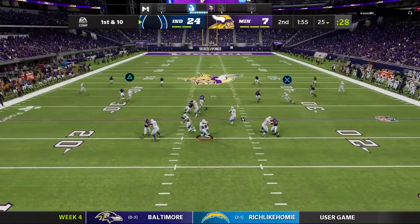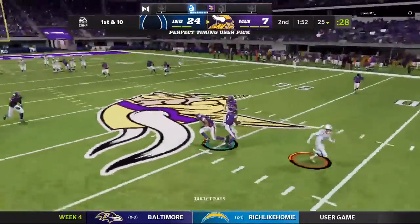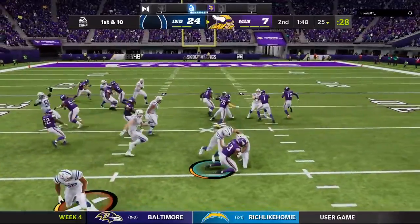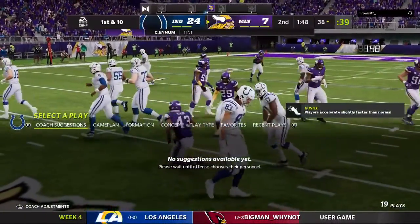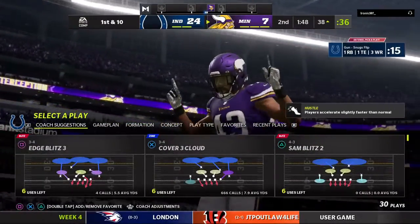Trying to shake off the interception. He'll look to throw. And now this is intercepted. My goodness. Picked off at the 46. And this one will be returned to right around the 38-yard line. And that now 2 interceptions thrown in the second quarter.